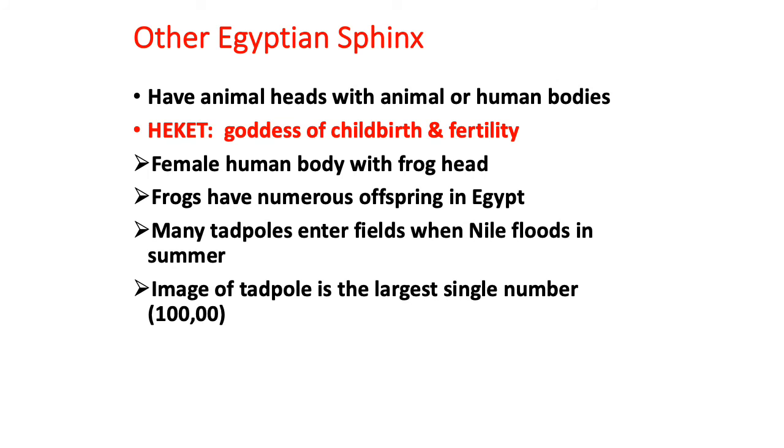Now let's look briefly at some other Egyptian sphinxes. All of these have animal heads with animal or human bodies. None have human heads. You recall the Sphinx for the pharaoh Khafre had a human face. There are many of these, but one of the most important is Heket, and she was the goddess of childbirth and fertility. She was portrayed as a human body with the head of a frog.